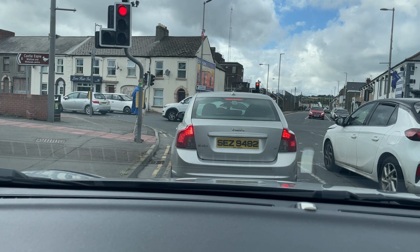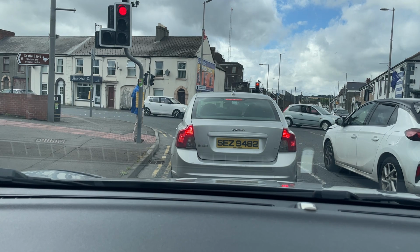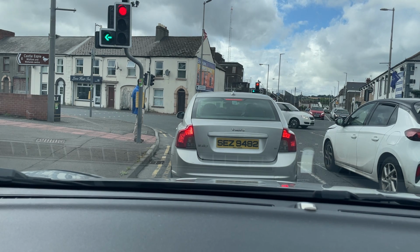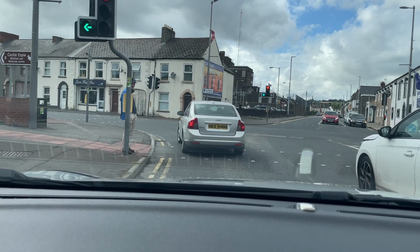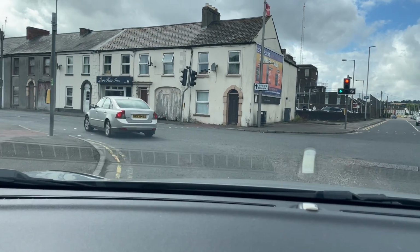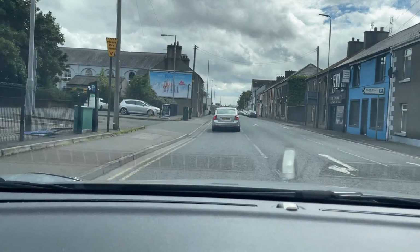Checking to the side for bikes and motorbikes is okay. Try not to be involved in adverts, shops, etc. Not a good time as well to be talking to people, examiner included, really, because you want to give yourself the full attention. So we're now turning left and we're now entering into South Street.